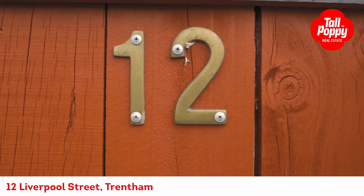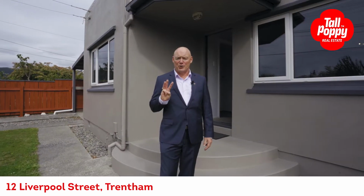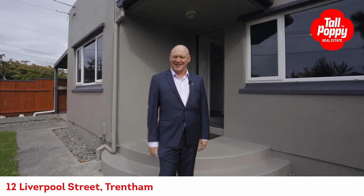Here today we're at 12 Liverpool Street in the heart of Trentham. A compact three-bedroom double glazed home. Come with me, let's have a look.